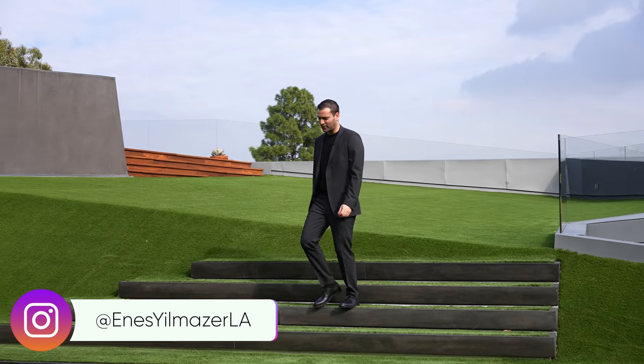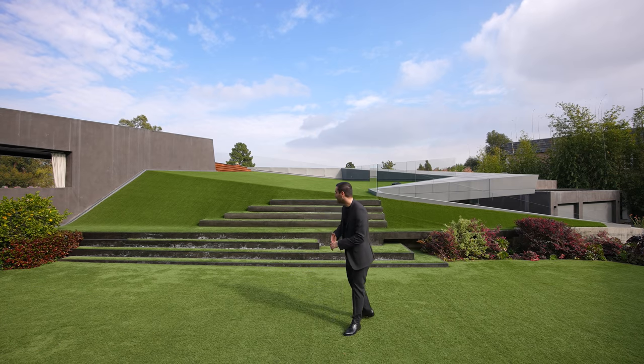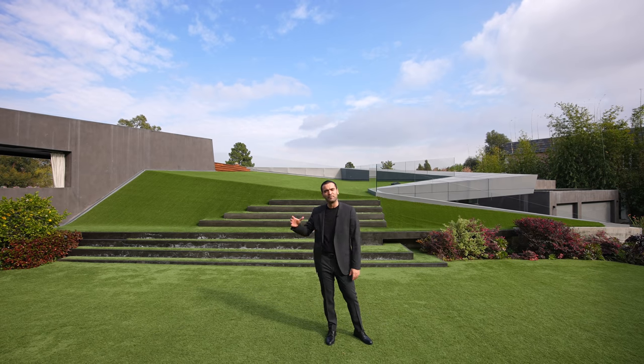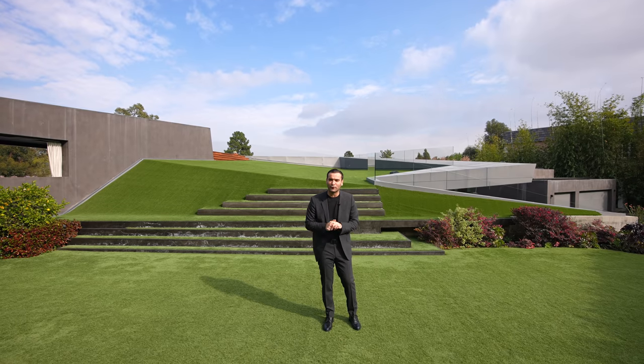Welcome to another episode. This week we're in Brentwood, California, and about to tour this futuristic monohome right behind me. I know there's not much to see right behind me, but this home consists of three levels, seamlessly built into the hillside, and the house itself has a very unique futuristic architecture, so I'm very excited for today's tour.